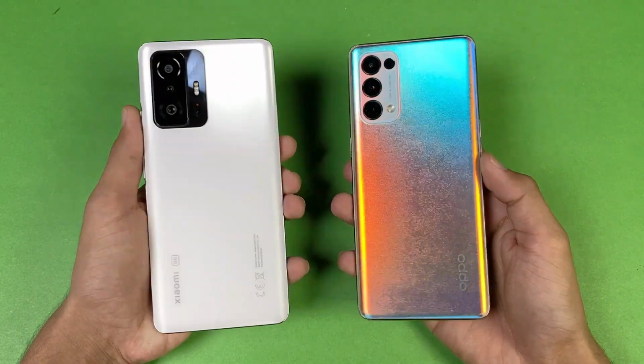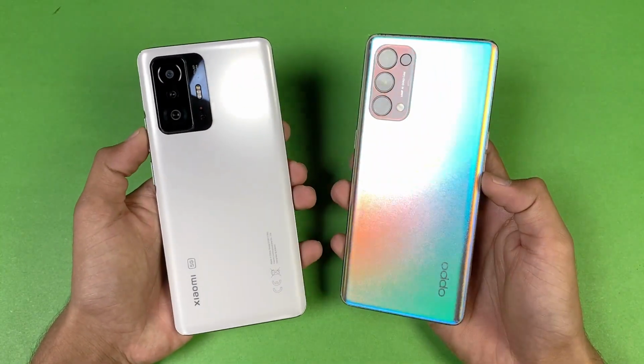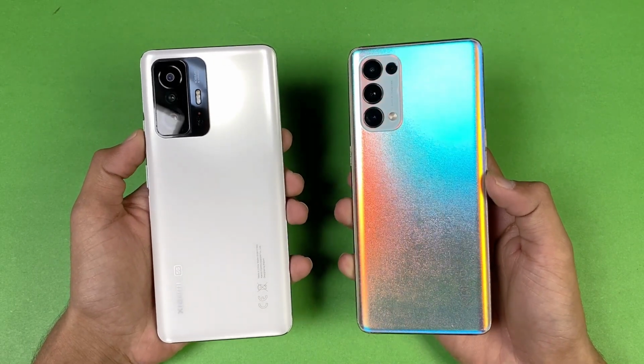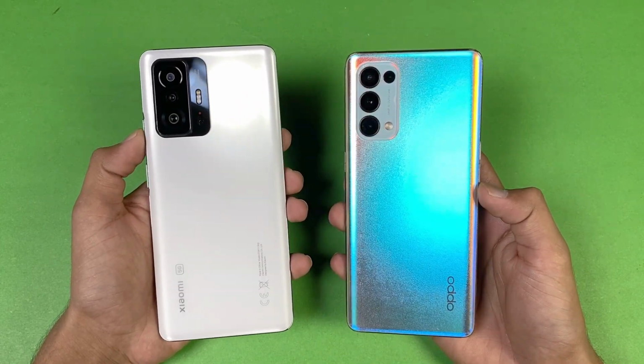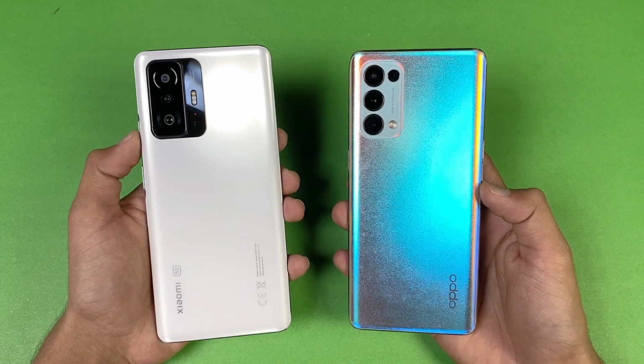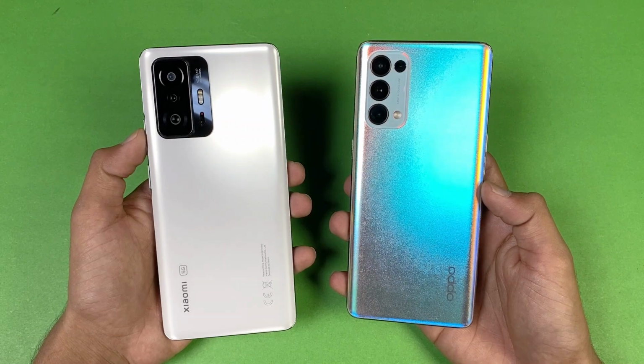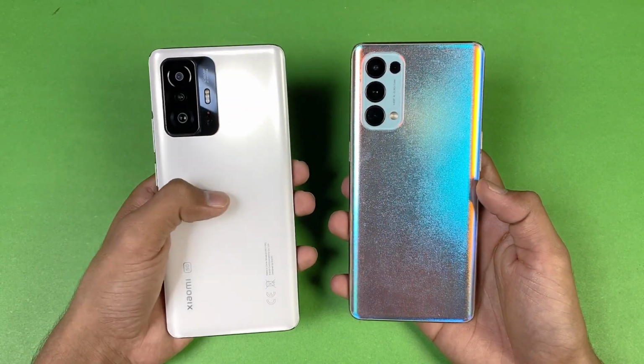Hey guys, I am back with a brand new video and it's time to do a speed test comparison between the Xiaomi 11T versus the Oppo Reno 5 Pro. The Oppo Reno 5 Pro is powered by MediaTek Dimensity 1000 plus chipset with 8GB of RAM, while on the Xiaomi 11T we have a MediaTek Dimensity 1200 Ultra processor with 8GB of RAM.